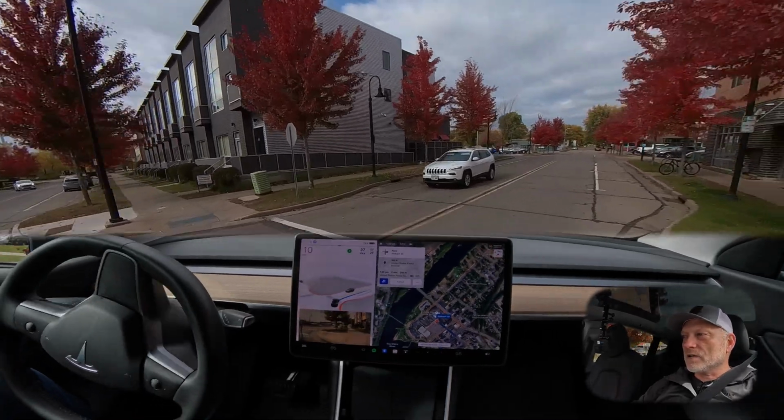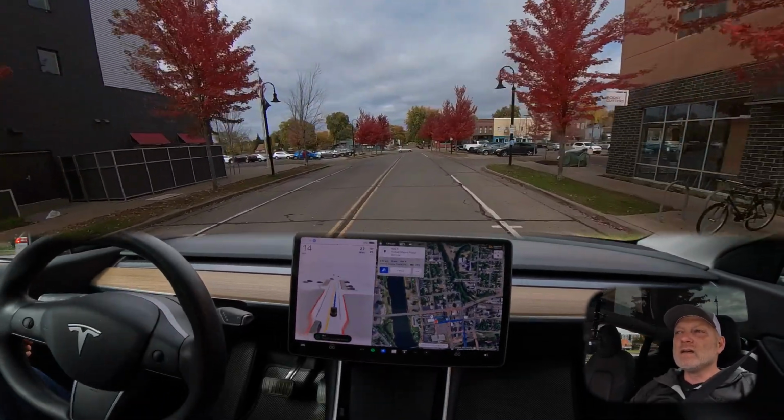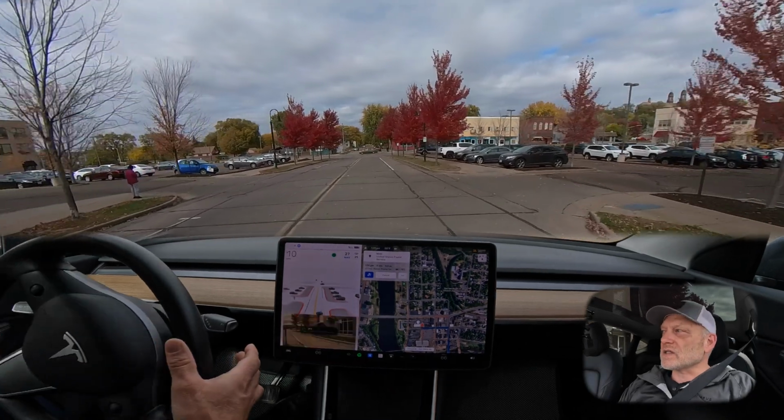We've got our right turn here, and then this is our destination.